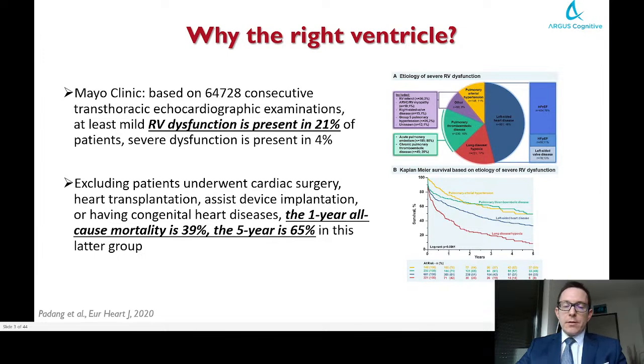And the data are even more shocking if we are looking at this beautiful paper from the Mayo Clinic based on more than 64,000 consecutive transthoracic echocardiogram examinations, where the authors found that at least mild RV dysfunction is present in over 21% of the patients, and severe dysfunction is present in 4%.